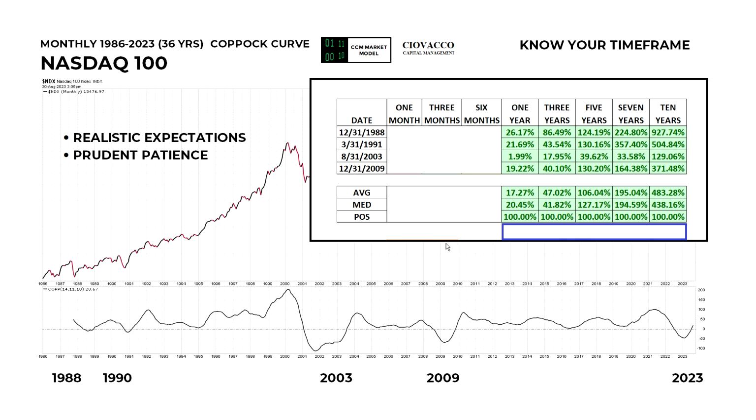And if we were to ask and answer these type of returns after the historical signals: markets higher a year later in every case. Median gain, 20% plus. Higher in every case 3 years later. Median gain just a hair under 42%. Higher in every case 5 years later. Median gain 127%. Similar story 7 years out, almost a double.